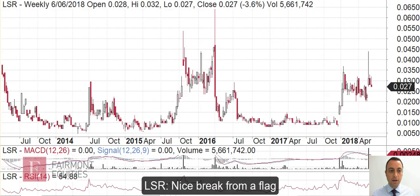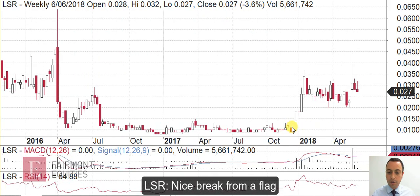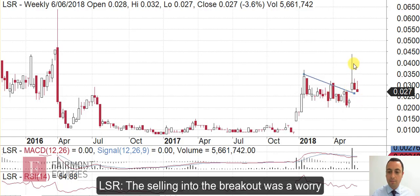And finally, Lodestar Minerals. So encouraging on this weekly chart that we had this huge spike here, and then we've had this flag formation. So it made a nice little flag, and then it gapped up, but unfortunately that got sold into.